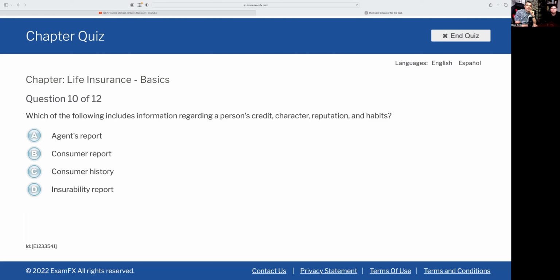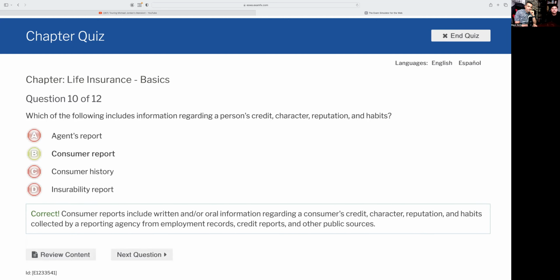Which of the following includes information regarding a person's credit, character, reputation, and habits? This is a consumer report. What's the difference between history and report? History is just bogus, they made it up. Don't focus on that. A consumer report includes your personal credit, your character, your reputation, your habits.